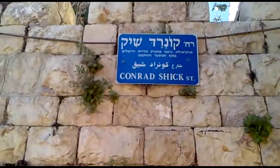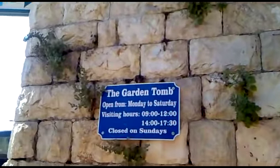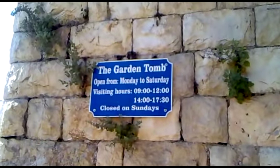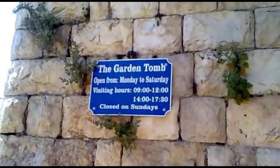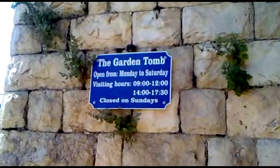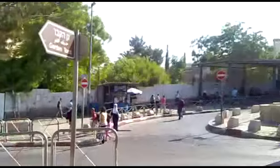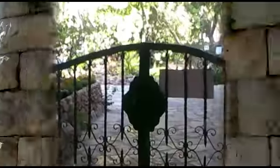Hi guys. Okay, so we are in East Jerusalem near what's known as the Garden Tomb, which is one of the sites that people believe may have been where Jesus was crucified, buried, and resurrected. Tourist Central. As you can see, there are tour buses, trust me.